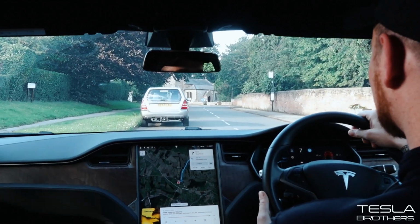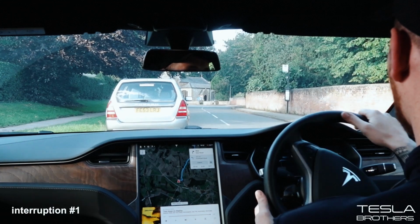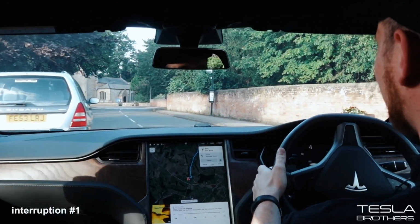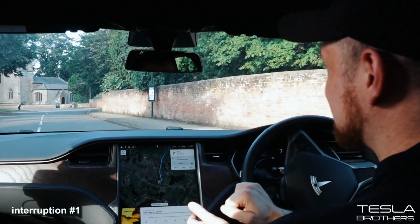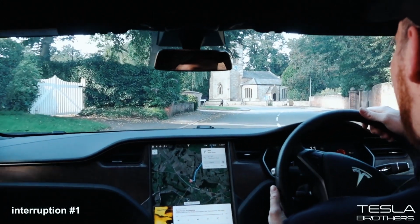If you can see, this is how in the UK people park. They park on the road. So that's one thing that full self-driving is going to have to learn to really navigate. So we're already doing bad. Okay, we're back in full self-driving.